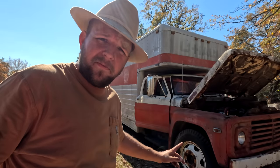Yeah, get out from under it. And we should probably check the master cylinder first and make sure there's still brake fluid in it. So I'll do that. All right, I'm going to see if this will stop.